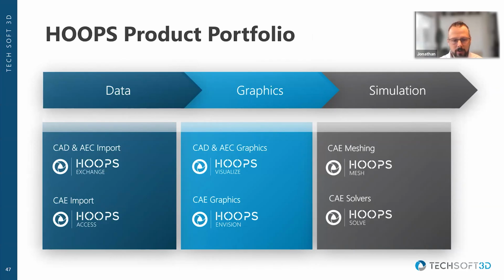So we talked about those two. We also have a set of simulation and analysis SDKs that were formerly known as our Spatial brand of products. All of that's coming underneath Hoops, and you'll see more collaboration with that team and that product.